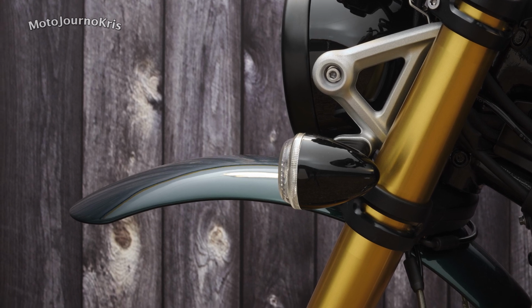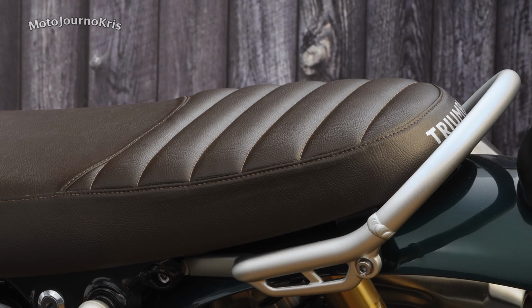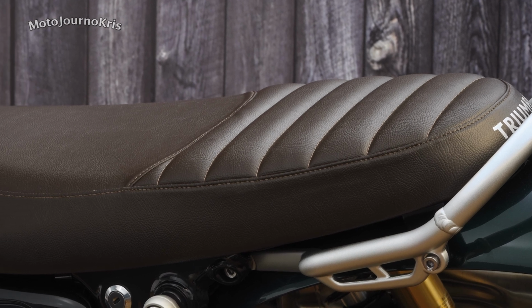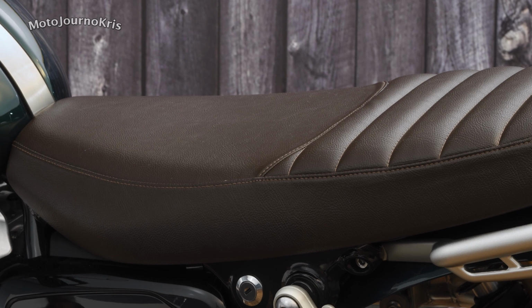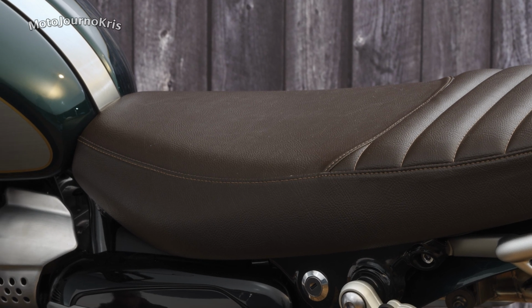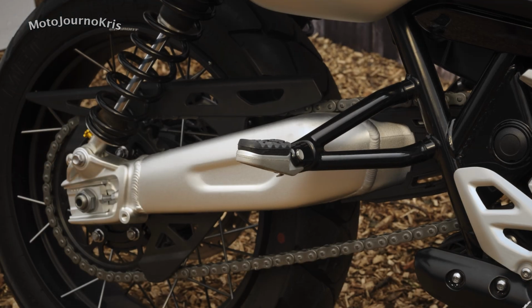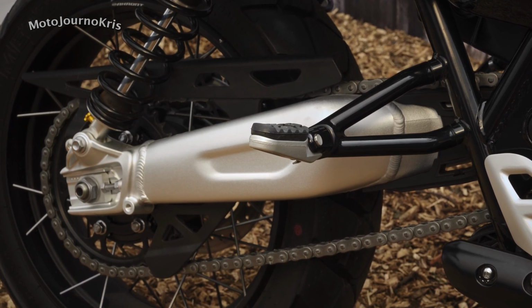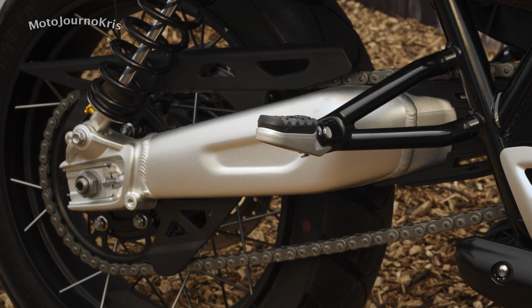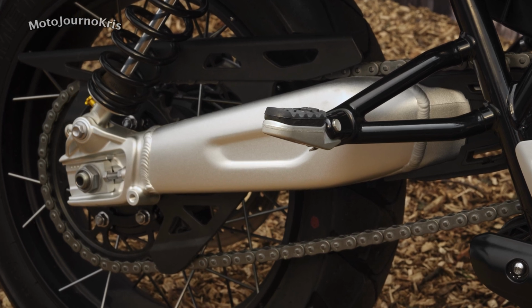We're still waiting to hear about arrival here in Australia and pricing. However, pricing for America apparently starts at $14,000 for the XC model and $15,400 for the XE, and the Steve McQueen Edition adds a further $1,000 to that XE model. For comparison, the XE is £12,600 in the UK, with the XC £11,800.